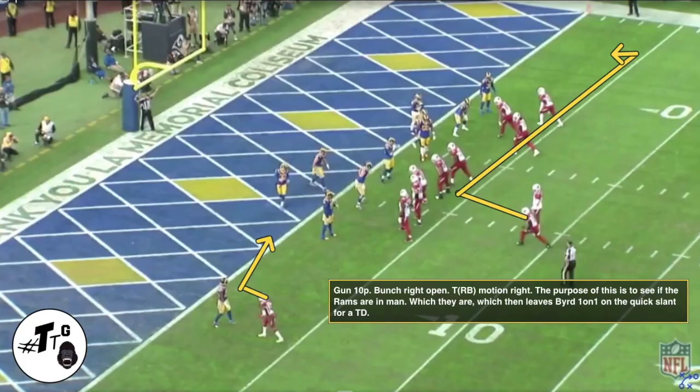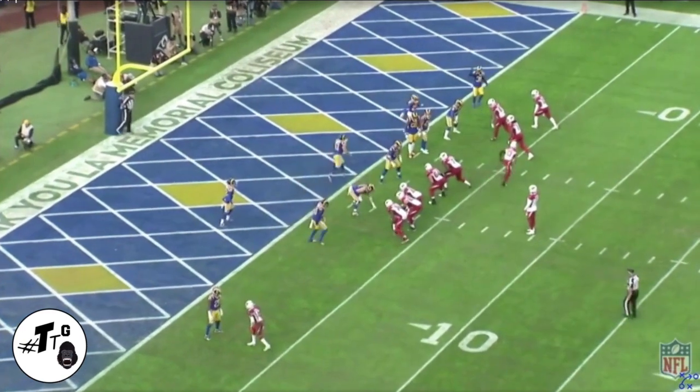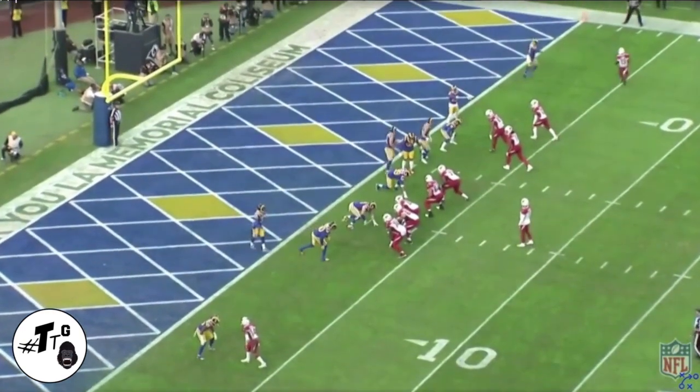Gun 10 personnel, bunch right open, T-motion to the right, which turns the formation into quads. The purpose of this is to see if the Rams are in man-to-man, which they are, so the Rams are going to counter, and they're going to send a 6-man pressure.